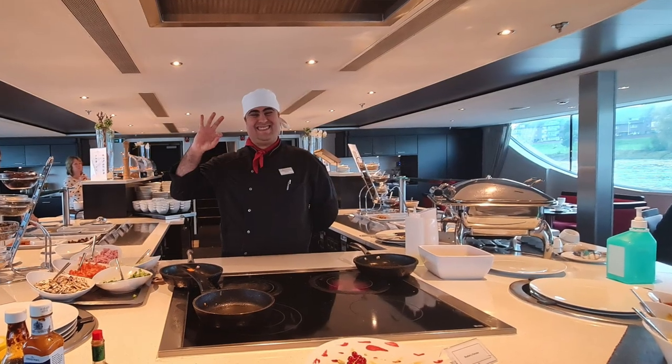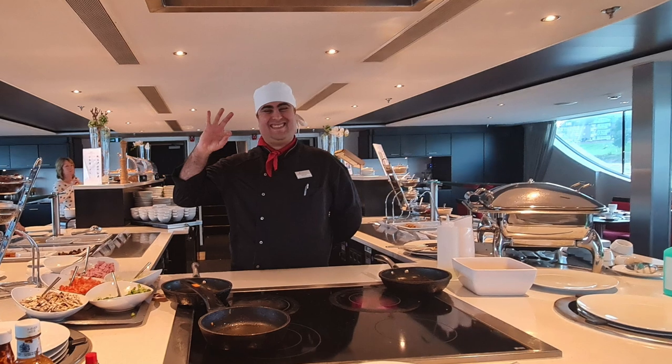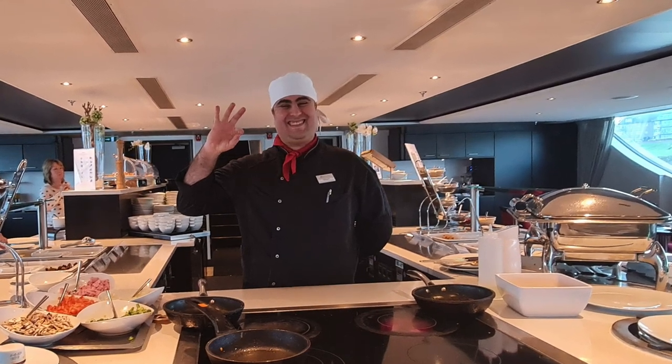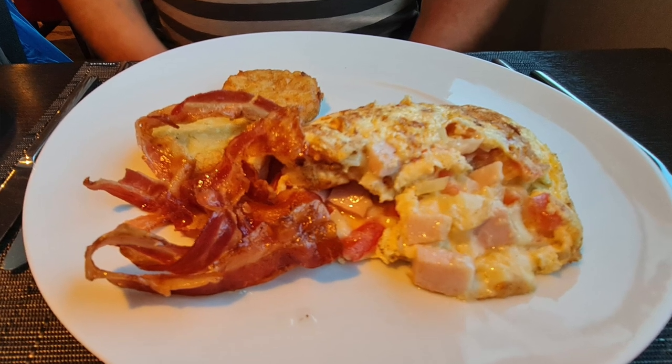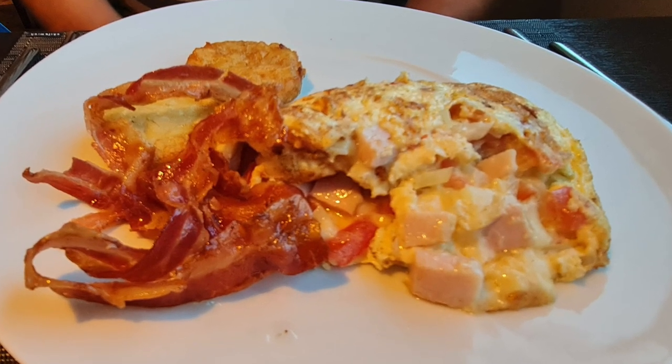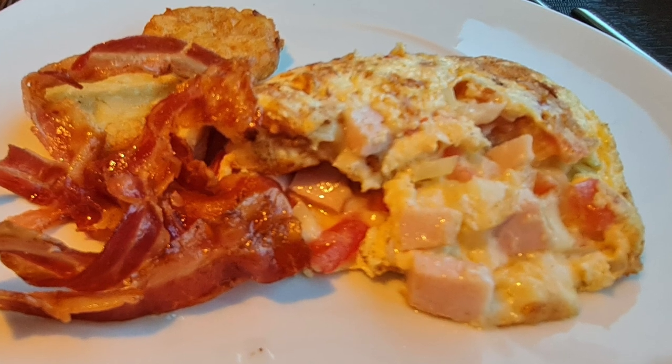Yeah, I'm a bit of a one-trick pony, I suppose, because once I find something I like, and I found that the chef who is affectionately known as Panda by the rest of the staff, who's absolutely lovely, makes a spectacular omelette, and he doesn't scrimp on the ingredients. So I've been having omelette all the time. Omelette all the way.